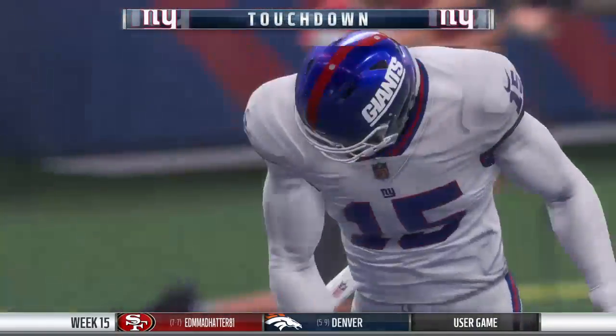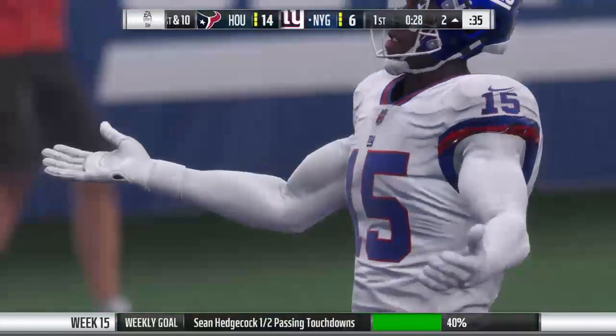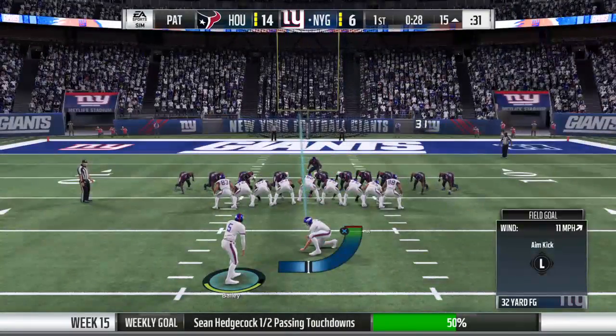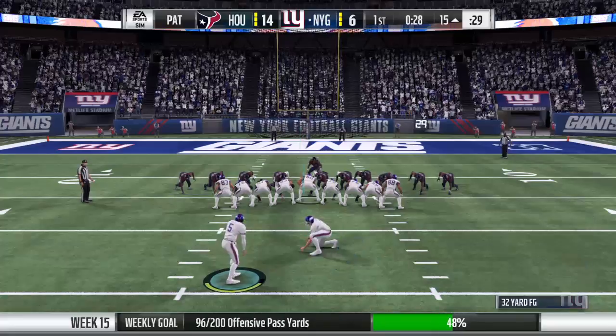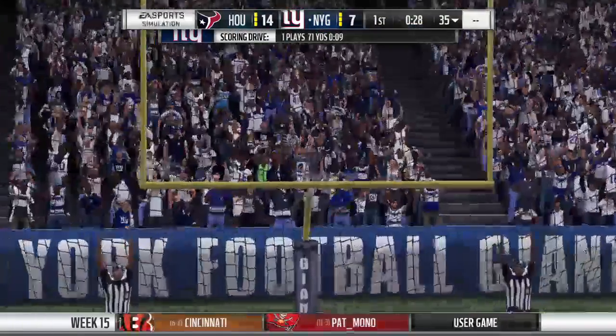Touchdown, Giants. A big play there. His first touchdown on the year. And the Giants strike quickly here for 6 points. They were already down 2 scores early. They needed something to try to stem that tide, and that certainly qualifies. A big play to get them in the end zone.